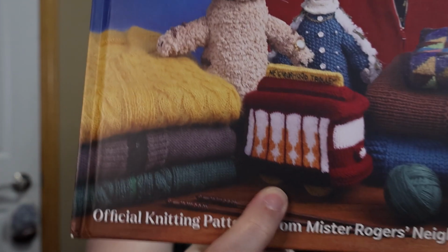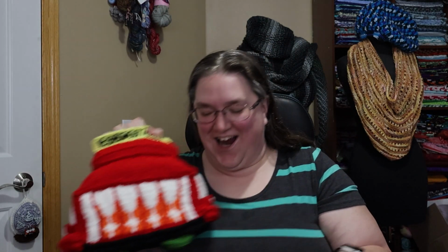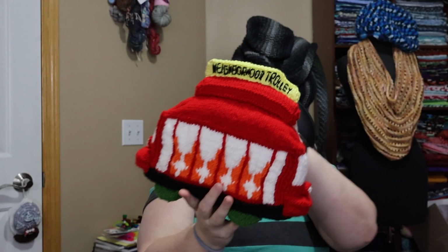So our current project is the Neighborhood Trolley, designed by Megan Craner. Here's a picture there, and it is, of course, on the cover right there. And it's right here! What? I finished it! I did!